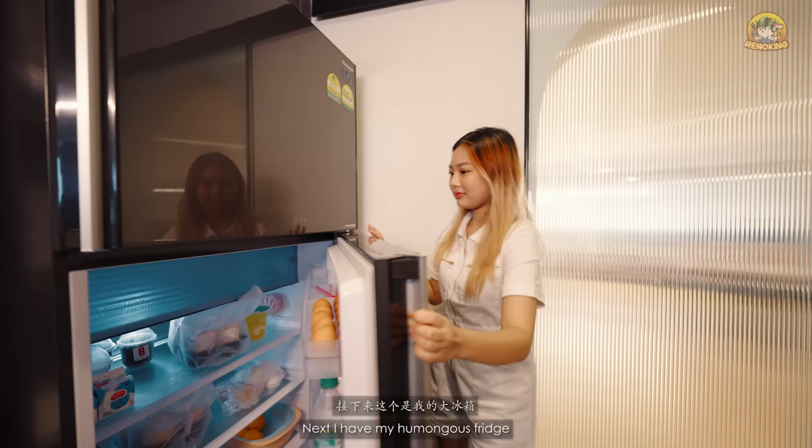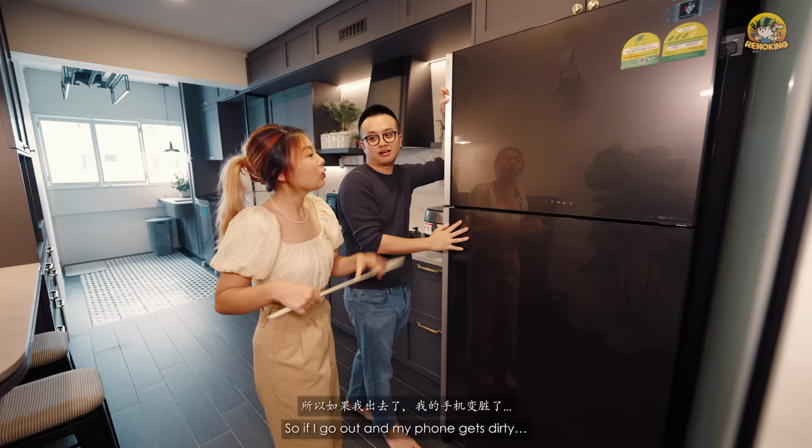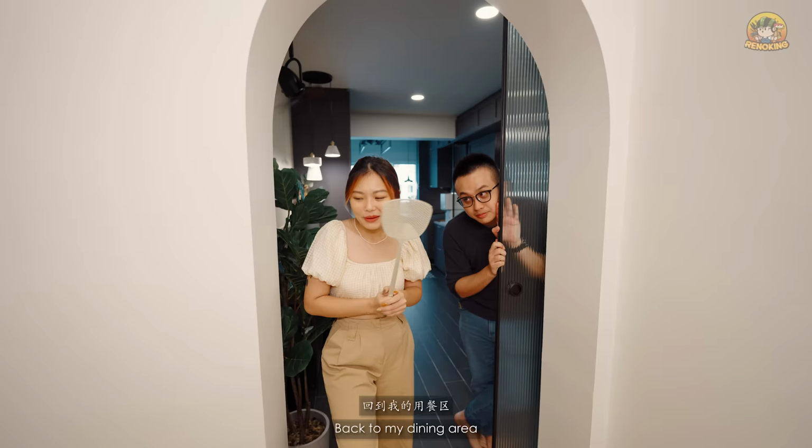Yeah. Next, I have my humongous fridge. I didn't know it was going to be so big, so I was a bit shocked. And from the outside, you can actually adjust the temperature of the freezer as well. Mm-hmm. And then they also got the ionizer. It can kill 99% of all bacteria inside. So if let's say I go out, then my phone dirty, I just put inside. I guess. Right.